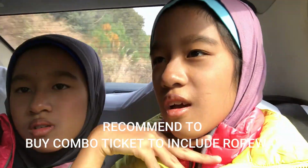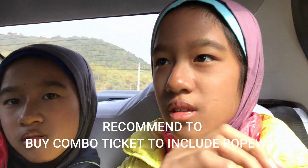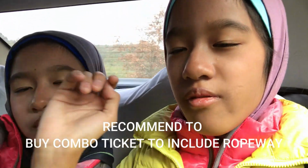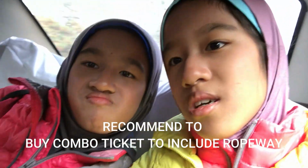Actually, you can go up the stairs, but it's very tiring because there's a lot of stairs. And actually, if you buy it first, before you go into the cave at the entrance there, you can buy the combo. And if you buy the combo, it's cheaper. We didn't buy it as a combo because we thought that the ropeway was nothing and that it was a train, but it wasn't. It was really useful. It brought us up, and the ropeway was also very fun.